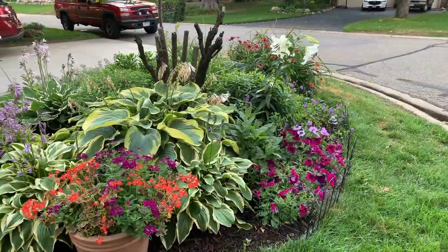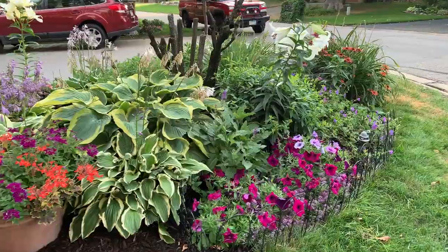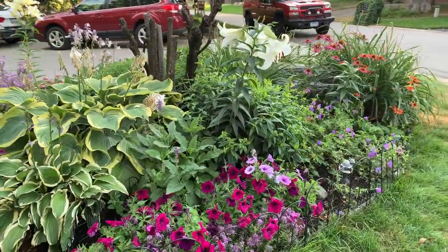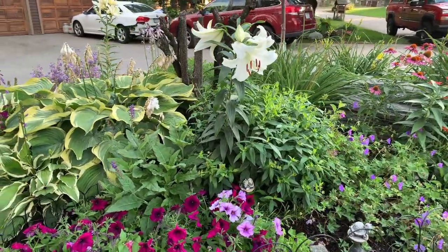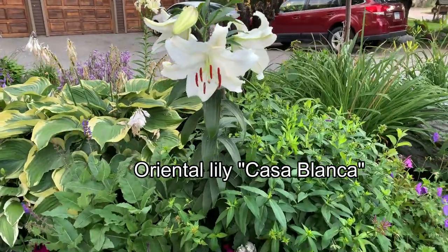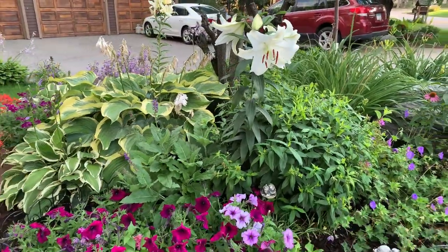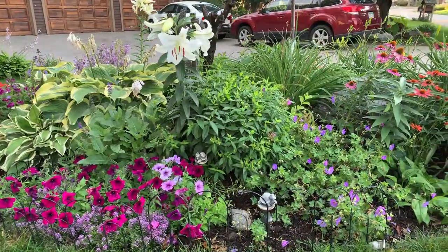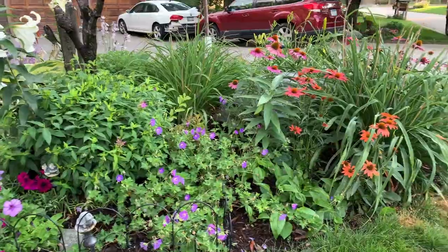We're going to start here in this island bed. This garden is filled with hostas, daylilies, coneflowers, and some annuals. Like you can see here, the petunias. And behind that, we have a salvia that still has some blooms. And I'll show you here the oriental lily called Casa Blanca. And by its side, you have a phlox that hasn't bloomed yet. And these purple flowers here are the geranium called Rozanne.